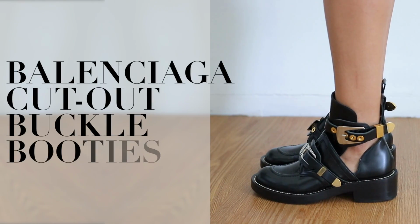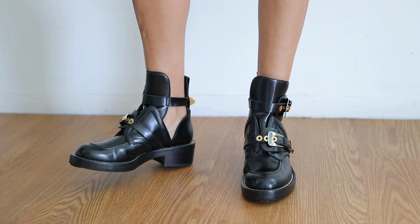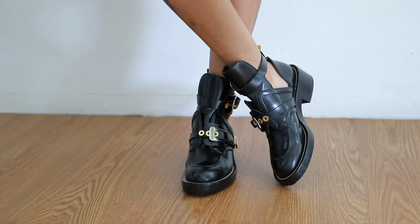Alright guys, so first up we have the Balenciaga cutout buckle bootie, which these are hands down my favorite boot ever created. I lusted after these boots for years before I finally had the coin to be able to afford them. I've had an inspired by version, a few knockoff versions of these boots, but the only thing I don't like about these is they're so uncomfortable to the point where I've worn off the back of my heel, girl. The heel is gone. But sometimes you gotta choose fashion over comfort. So in this case, fashion won.